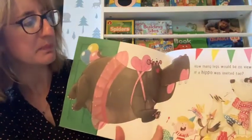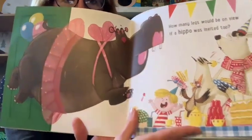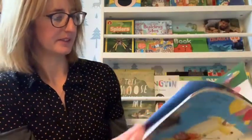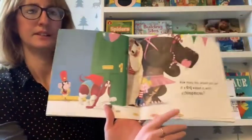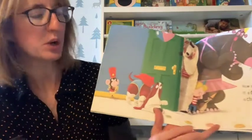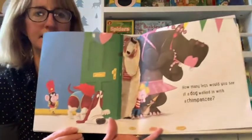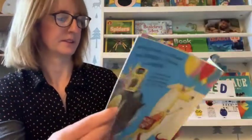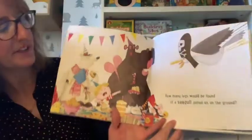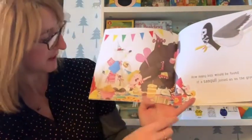How many legs would be on view if a hippo was invited too? Look how happy they all are. They're having a great time at this party. Who's coming now? How many legs would you see if a dog walked in with a chimpanzee? How many legs would be found if a seagull joined us on the ground? Here comes a seagull coming to the party.